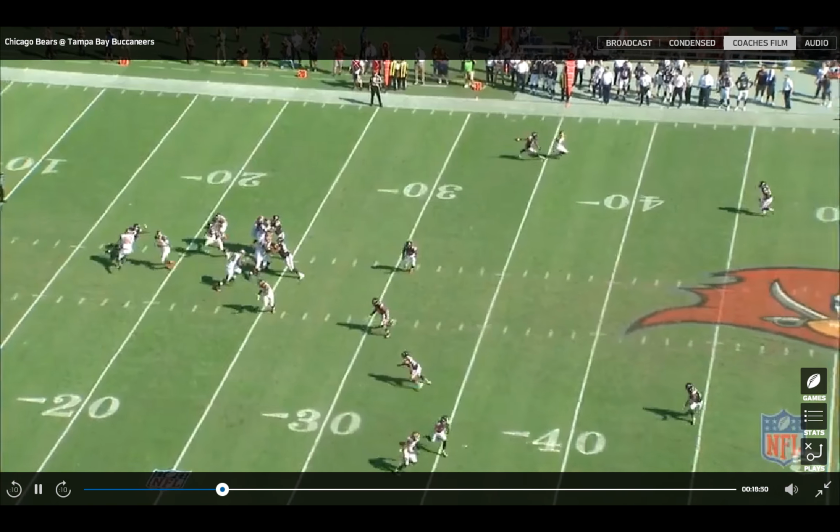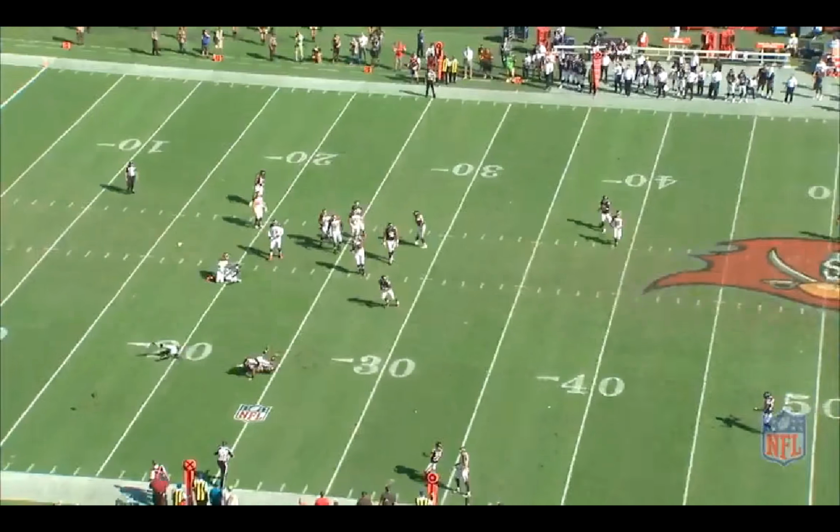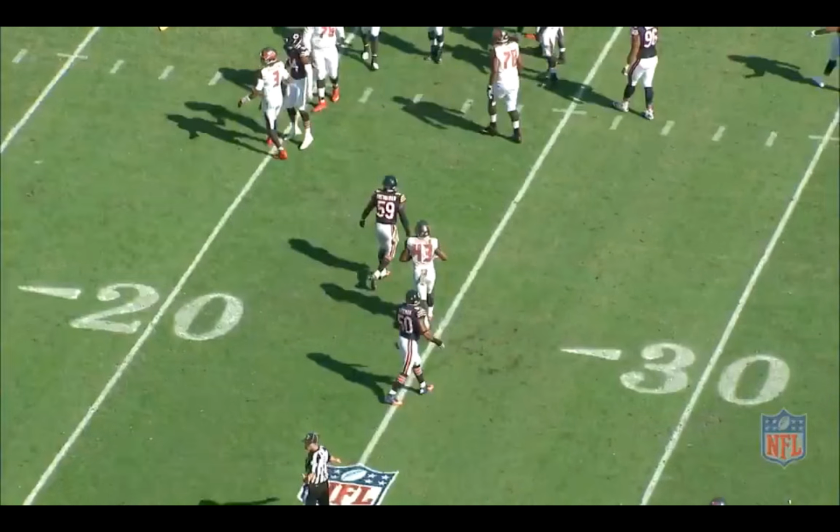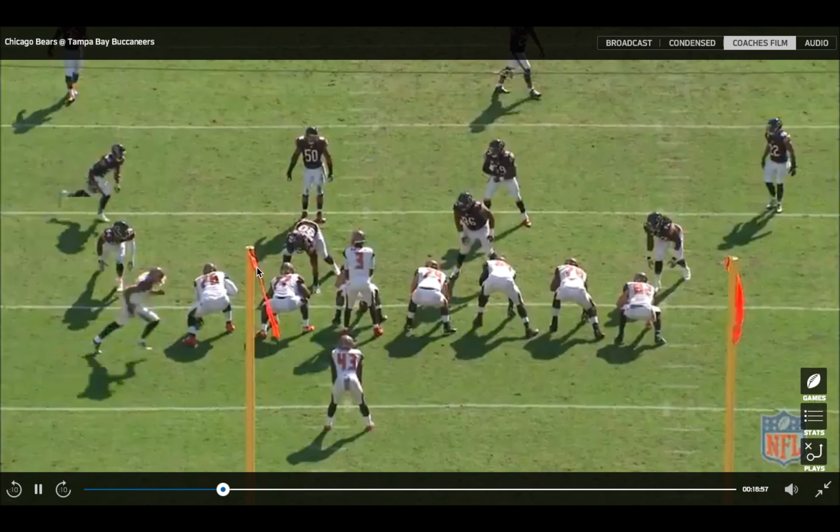1st and 10 for Jameis. Get another holding penalty on this play. Let's see where the hold comes again. Let's try to decipher where it happens.